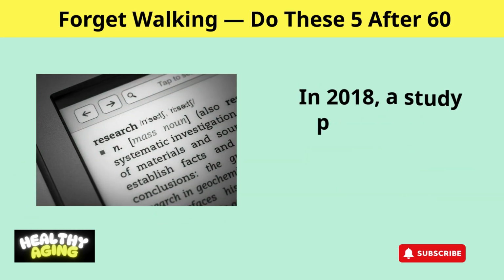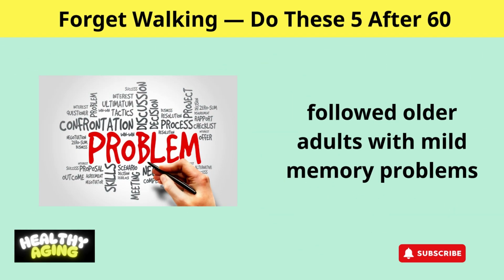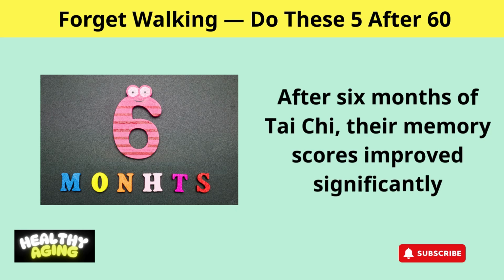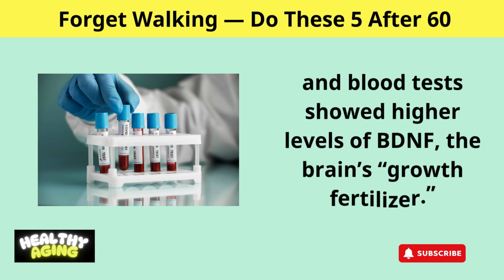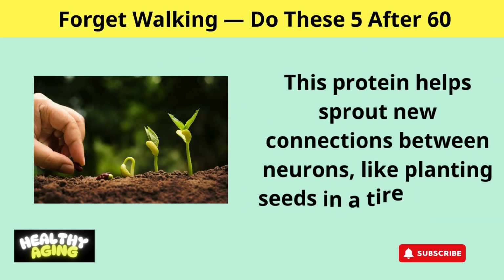In 2018, a study published in Neurorehabilitation and Neural Repair followed older adults with mild memory problems. After 6 months of Tai Chi, their memory scores improved significantly, and blood tests showed higher levels of BDNF, the brain's growth fertilizer. This protein helps sprout new connections between neurons, like planting seeds in a tired garden.